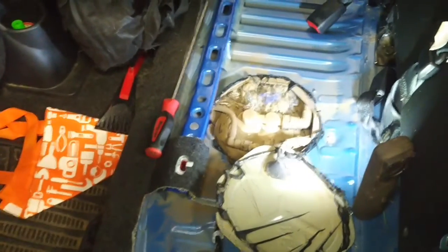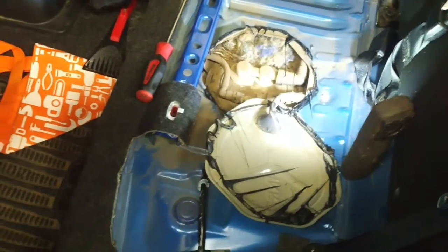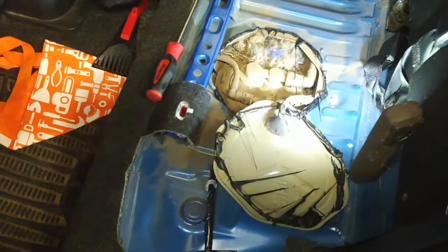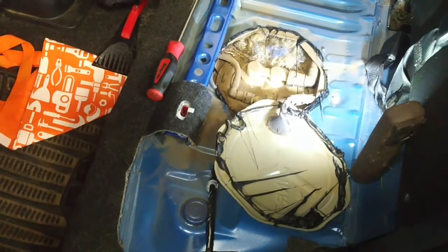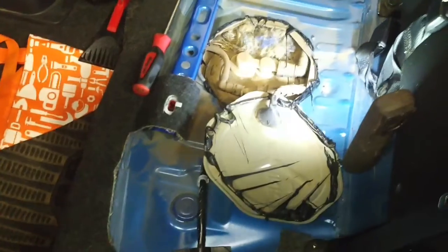So to access the fuel pump, it's under the back seat. The fuel pump access hole is under the back seat. This seat takes a considerable amount of force to pull up on these and release the clips. It took me a while to get brave enough to pull on it hard enough, and it finally released.